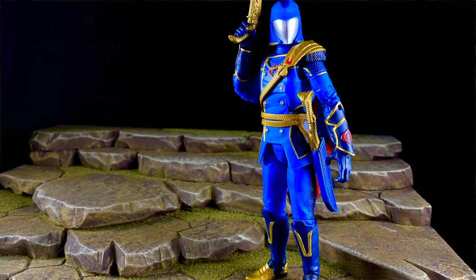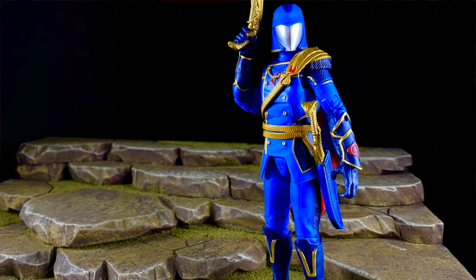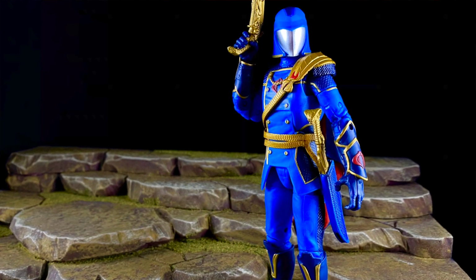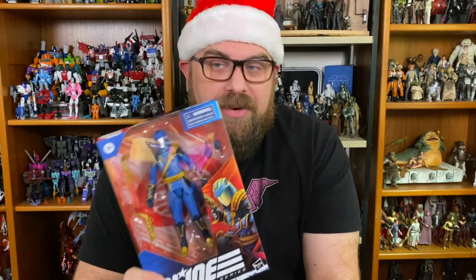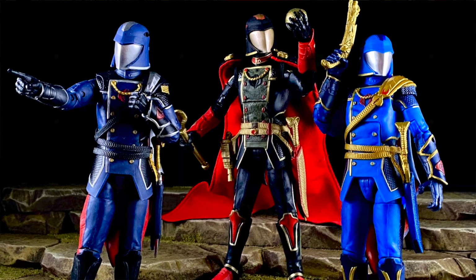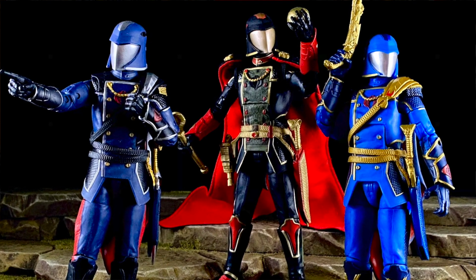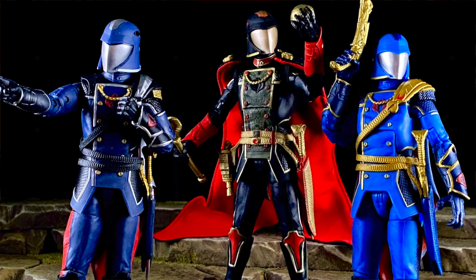So this is the Regal Cobra Commander. This is the third variation of Cobra Commander. I was a big proponent for if we were to get a Cobra Commander, I wanted it to be a helmeted Cobra Commander. And I stand by that. But now that we've had three, as cool as this looks, I'm just looking at it now, I think it's my least favorite of the three. And my most favorite is the black and gold one that was the exclusive.